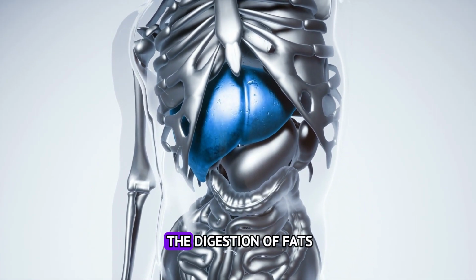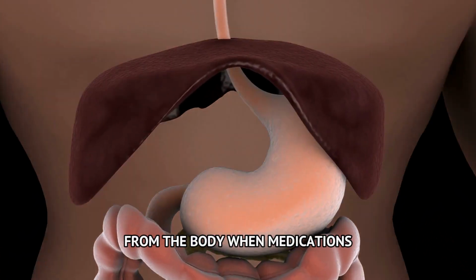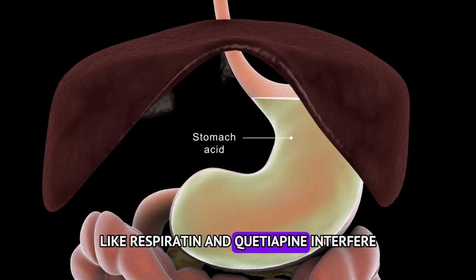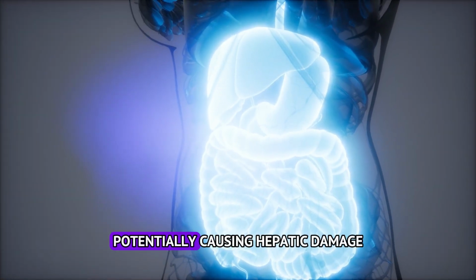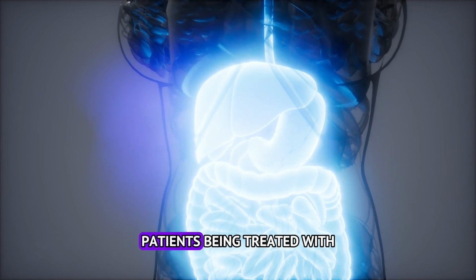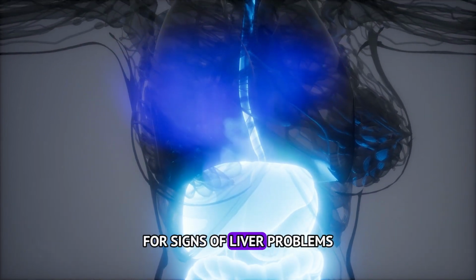Drug-induced cholestasis occurs when there is an interruption or decrease in the flow of bile from the liver. Bile is essential for the digestion of fats and helps in the elimination of certain waste from the body. When medications like risperidone and quetiapine interfere with this process, bile can accumulate in the liver, potentially causing hepatic damage. Patients being treated with these medications should be carefully monitored for signs of liver problems.